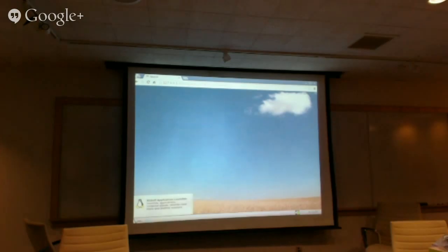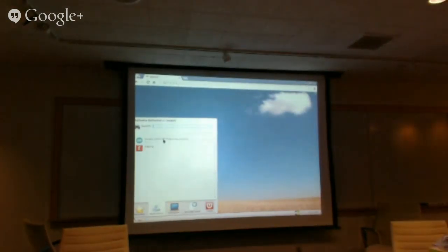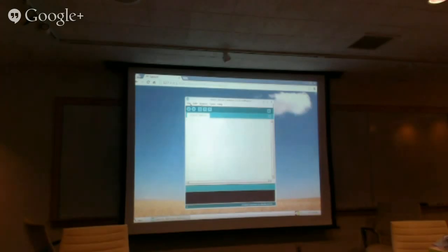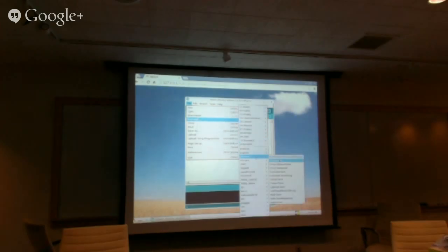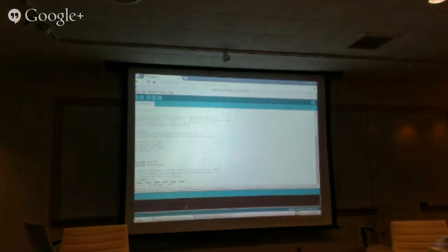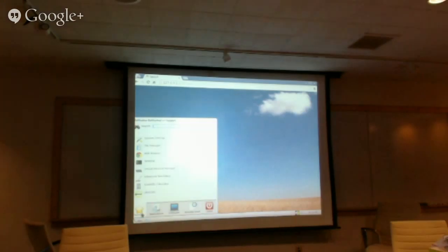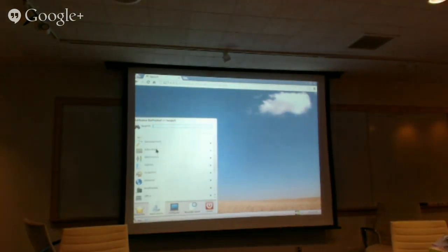Where's Mr. Pinkman? Ooh, electronics, Arduino IDE. Hey, there we go. Would that be fun? I recognize the colors. Imagine doing that. Wouldn't that be fun, to do some Arduino programming? Log into your Raspberry Pi to program your Arduino, where you could do some stuff for science. I don't know what things I have here that would be friendly for you guys.